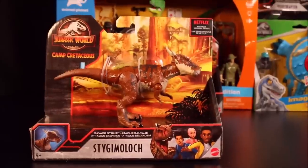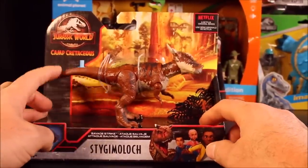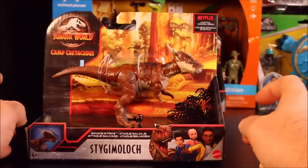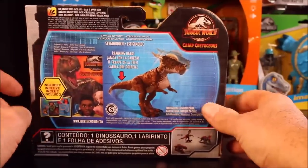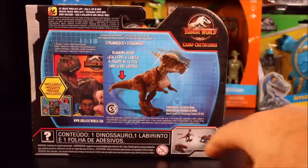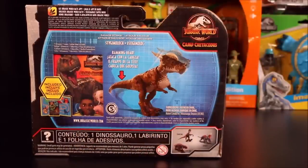And then another Camp Cretaceous one I found was the Savage Strike Stygimoloch. So you push it down and its head pops in and out. And like I said, this is from the Camp Cretaceous, so it does include like the little Camp Cretaceous book. I thought that was a comic book before, but it's like stickers and like some type of a maze.